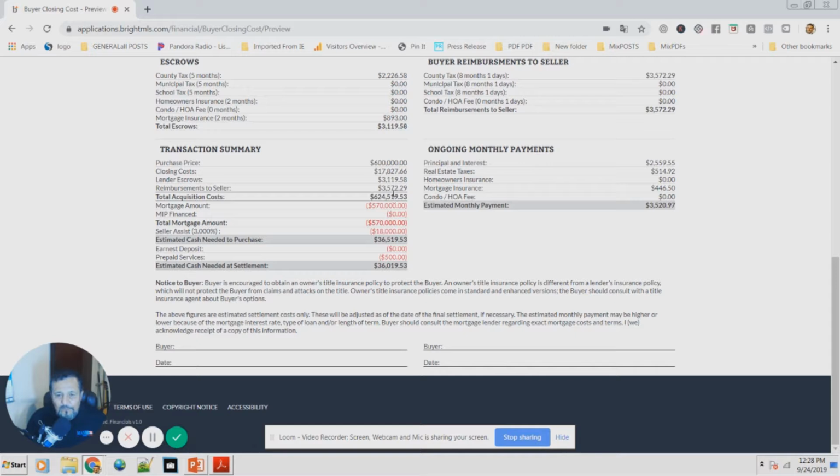So the total is $624,000. They're going to take the mortgage amount out of this, $570,000. They're going to take the seller assistance that comes out in the form of $18,000 that the seller is giving you to help you buy this house. Then it comes out with the estimated cash needed to purchase, which is $36,519.53. Now, if you have an earnest deposit, usually about $5,000 or $10,000, that is money you pay when you put a contract on a house. So if you put down $10,000, then you will only have to bring $26,000 at the closing table.